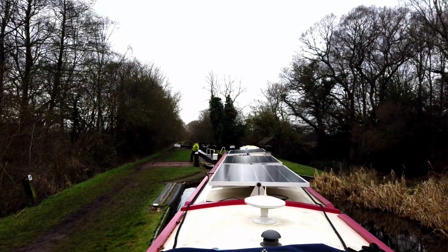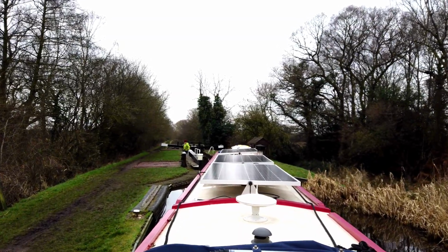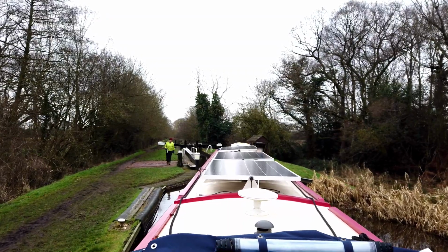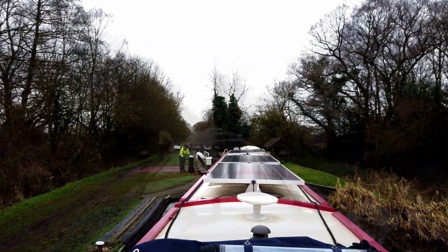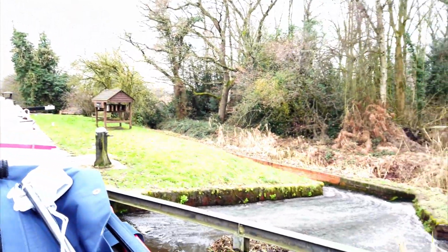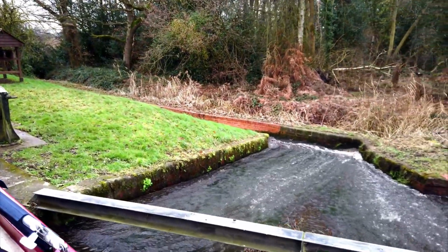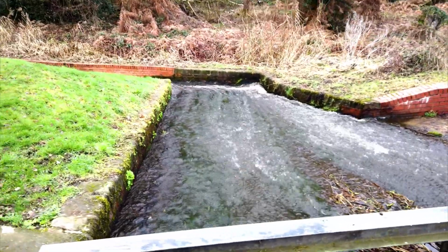Right, so Ali's filled the lock. That didn't take long because I don't think it's particularly deep. We're on our way in. A little bit of a bywash going down to the bottom of the lock. Not particularly strong at the moment because we haven't had much rain yet.